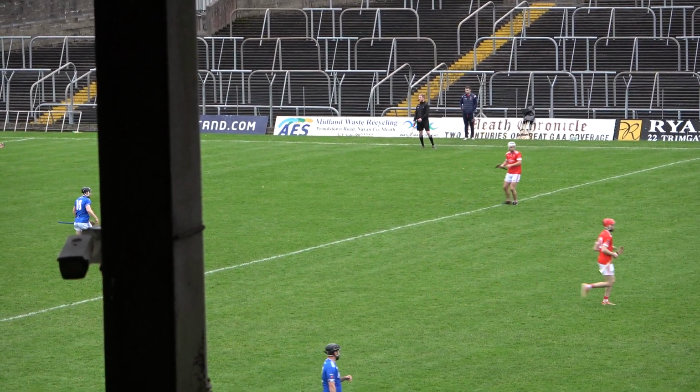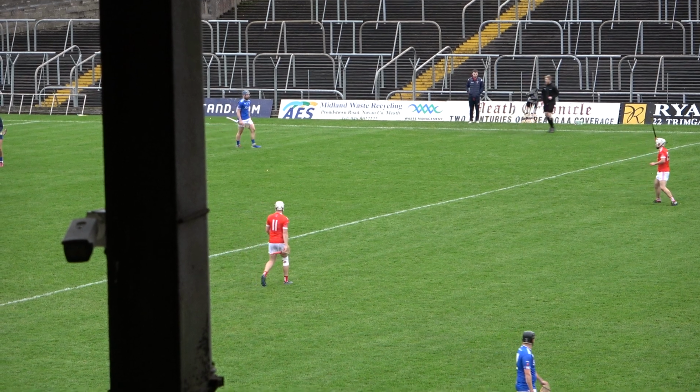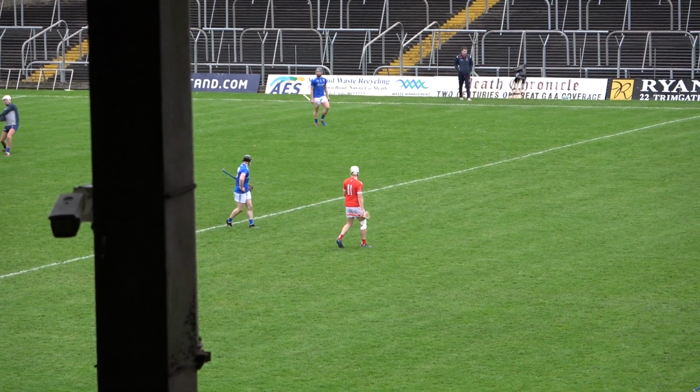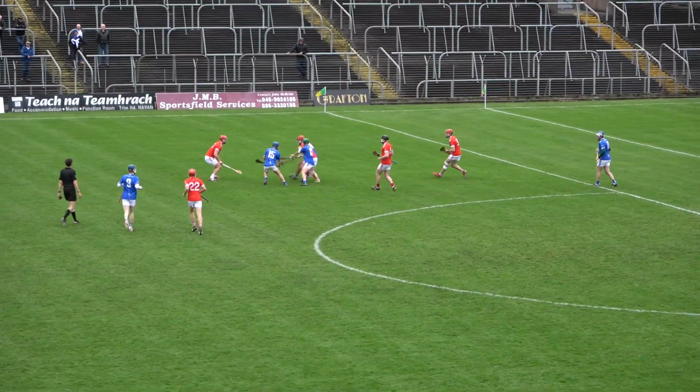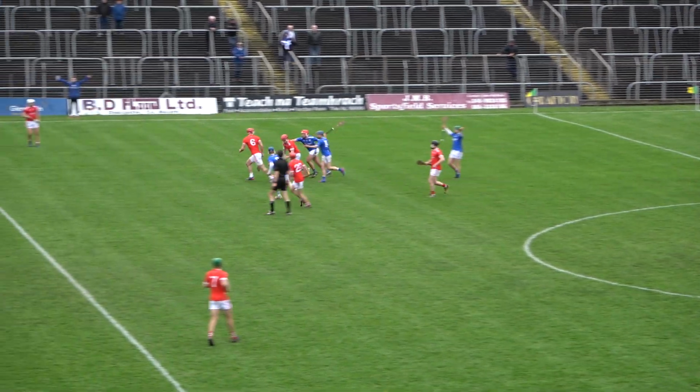So Adam Cleary. Stay here, Pa, stay here. Drills the ball right down the middle of the field. James Toher is going underneath it. You want to call this, James, between yourself and Rourke. The ball breaks. Rourke comes away with the ball.